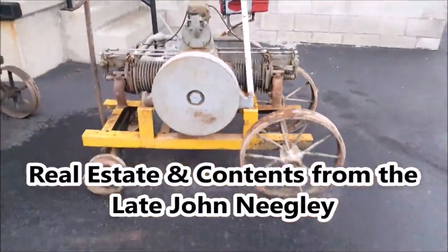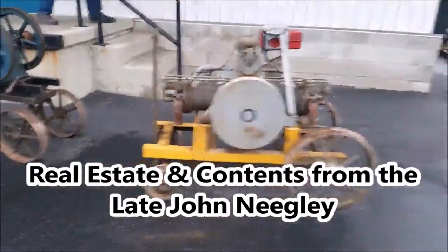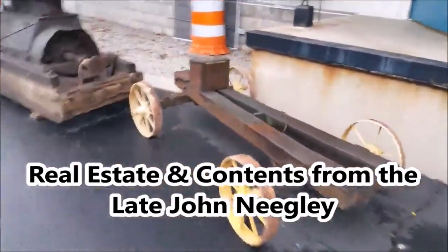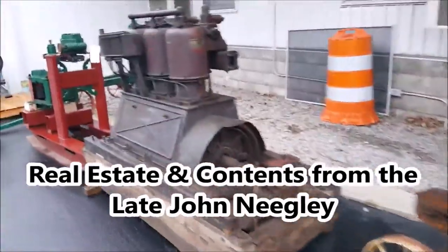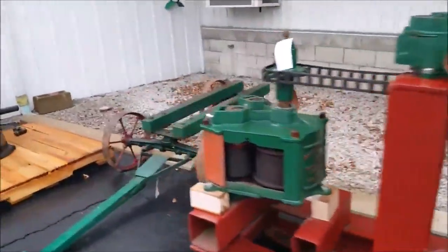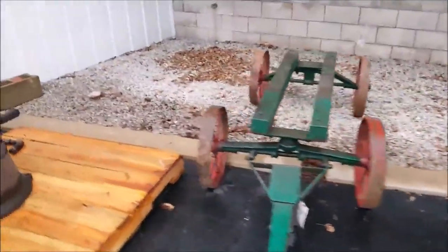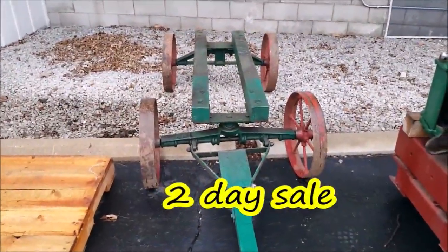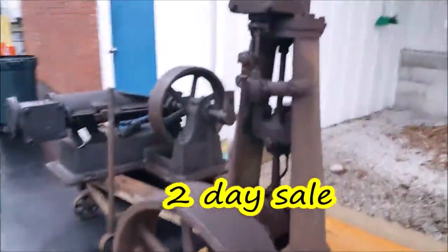One of them got silver on both ends. Very nice cart right there. Little steam engine.